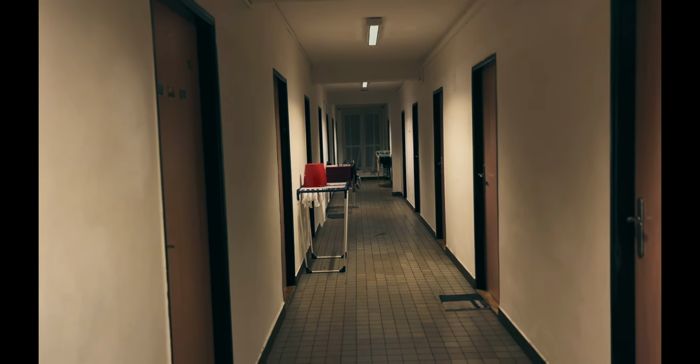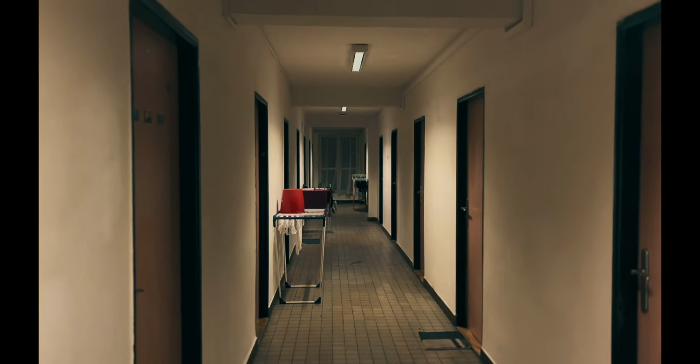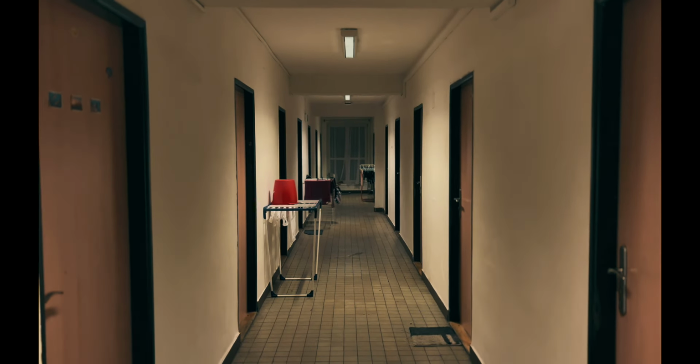So this is what the external looks like. The room space, it's a bit spacey.